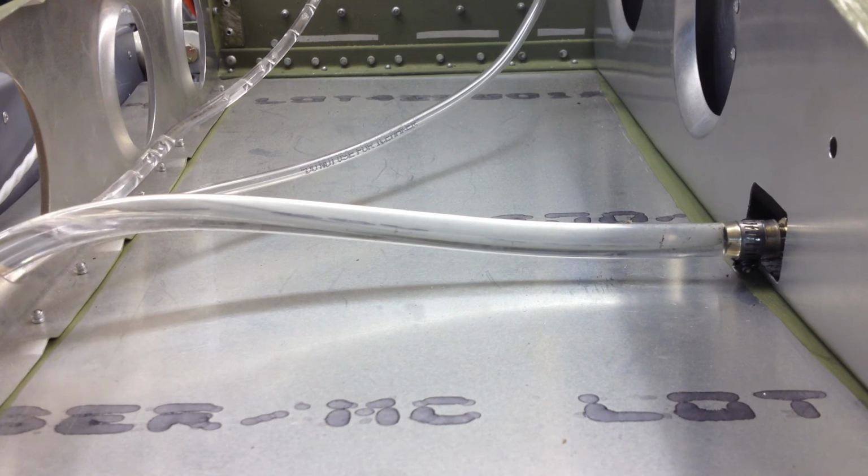And now I'm seeing bubbles walking back up the vent line in the header tank. It looks like the bubbles are coming up out of the header tank, slowly working their way back up. I kind of help them along, make the line a little straighter, make sure it's going uphill. It looks like the bubbles are coming back out of the header tank.